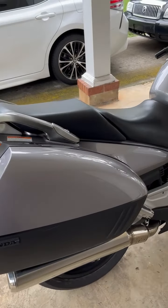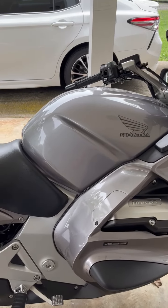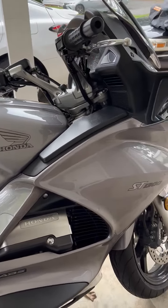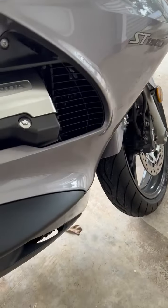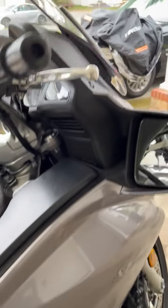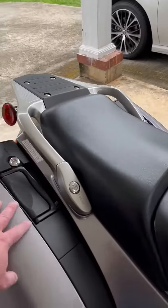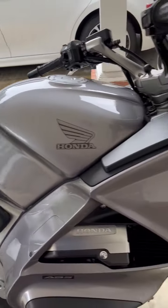Stock exhaust, saddlebags, everything is in great shape. There are a few minor imperfections that you would get from bugs and so forth, but you can see that on the tip over pads, everything's nice and smooth. The engine's nice and clean. All your pockets on the top work. Your saddlebags lock, all that works.